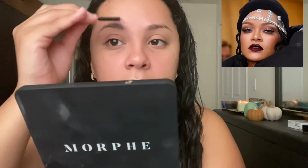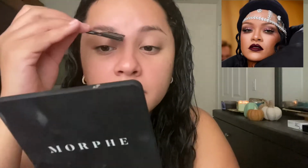I'm going to start off with my Got2b hair gel. I always put a little bit on my hand, and then I'm using this little comb to lift these bad boys up. Her brows look very defined. You can tell that she has an arch going on.